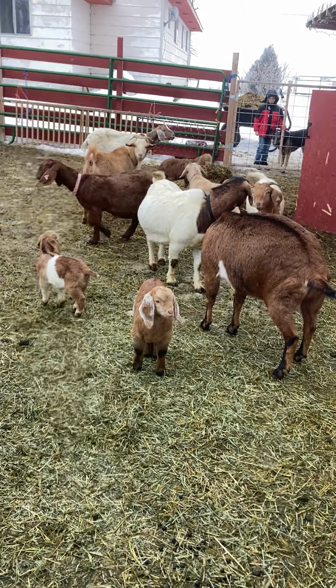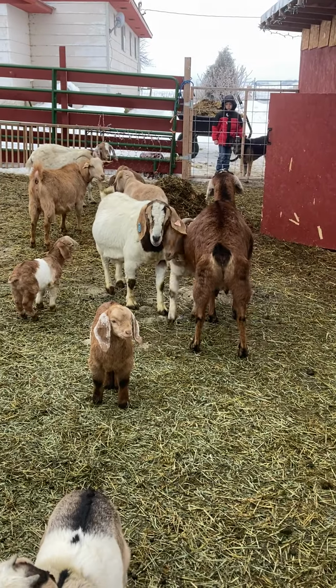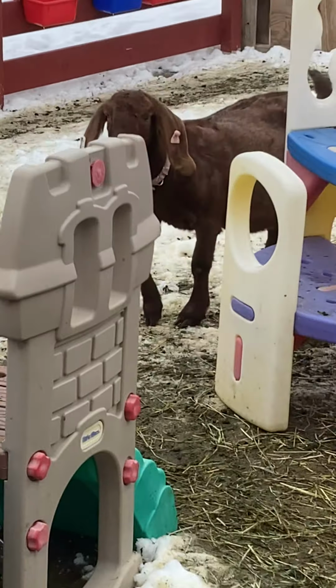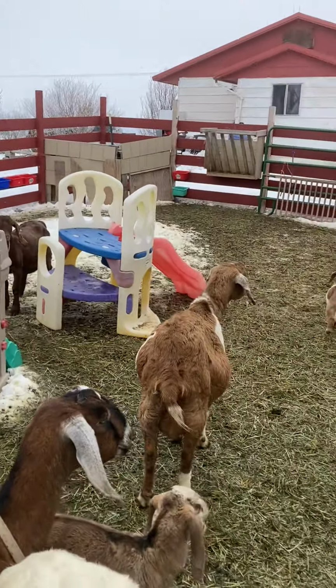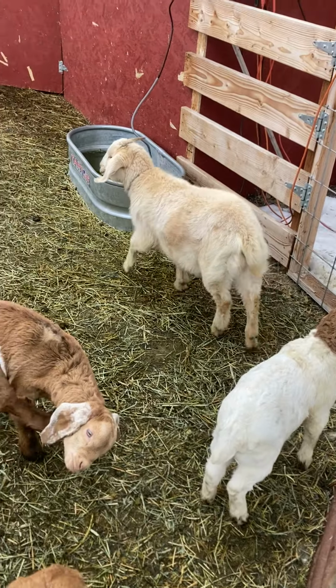June hasn't had her babies yet. That's that big white boar right there. And then her daughter hasn't had her kids either, and she's right there. So we're just waiting for those two to have kids. And those guys are looking good.